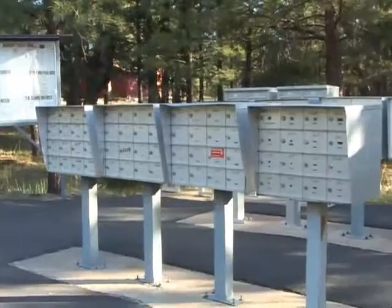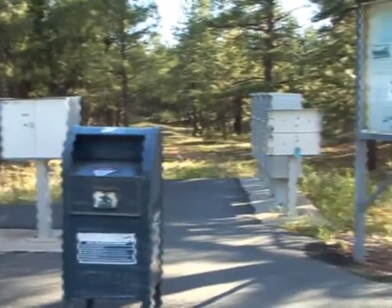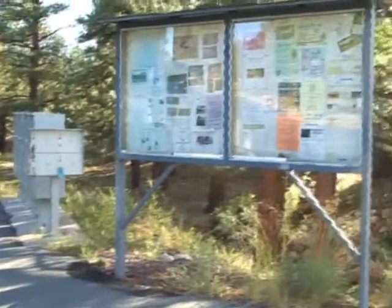Blue Ridge has the only outdoor post office that I've ever seen. There's a place to mail your letters, and everyone's own box, even a bulletin board.